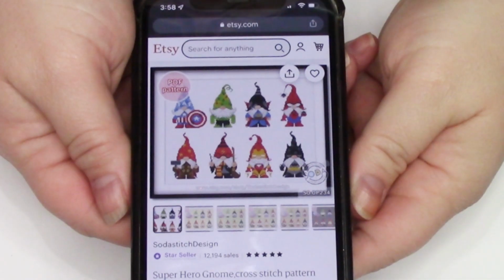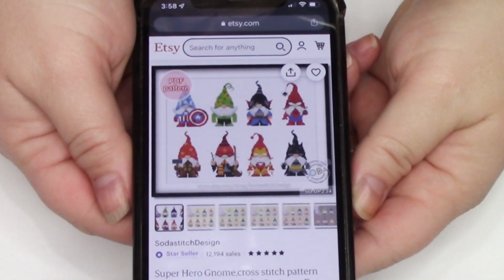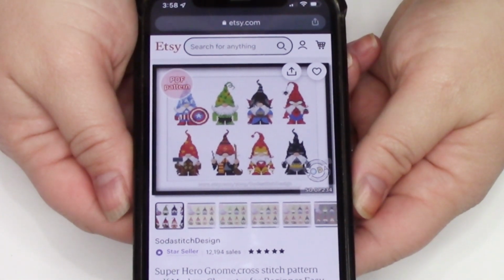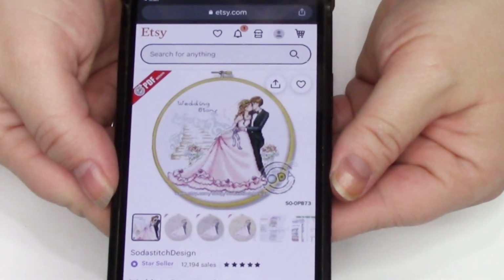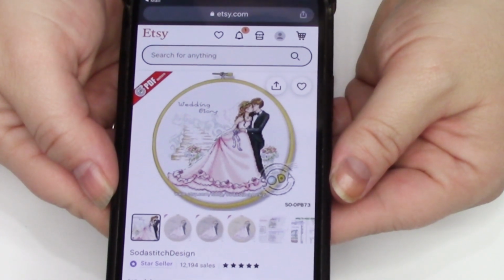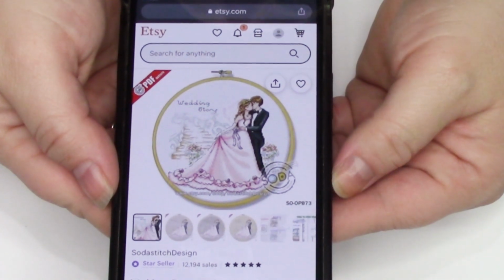I purchased a few digital downloads this week as well, so I'm going to show you those here. All right, so this is the first of the digital downloads that I purchased. This is from the Etsy shop Soda Stitch Design. And this one is called Superhero Gnome Cross Stitch Pattern. Here's another one that I purchased from the same shop. It just says wedding cross stitch pattern. But I thought that was really romantic and sweet, and I just got that one for just in case I ever need it kind of thing.